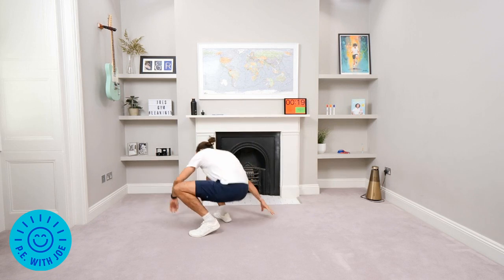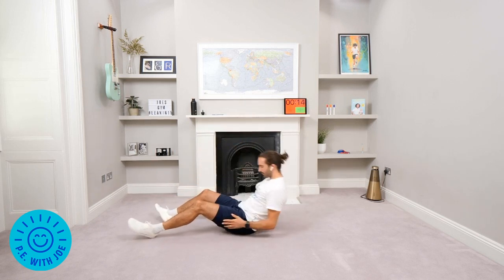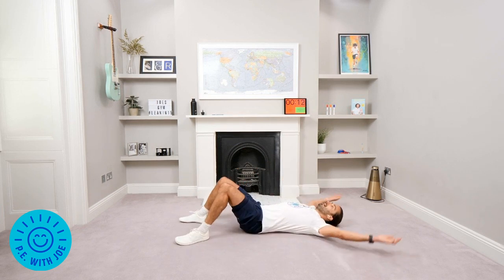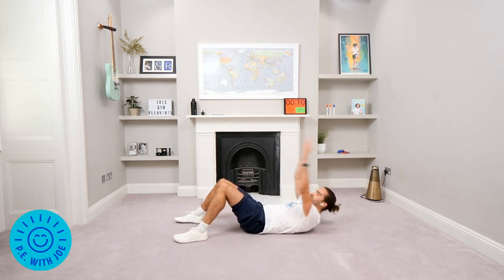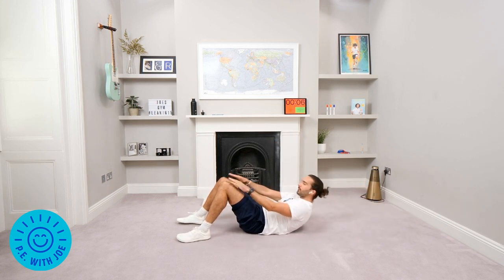Down our back now for an abs exercise. We've got a little bit of a crunch out. So we can slow down a tiny bit. Hands behind it, this. So crunch up and try and touch the knees.